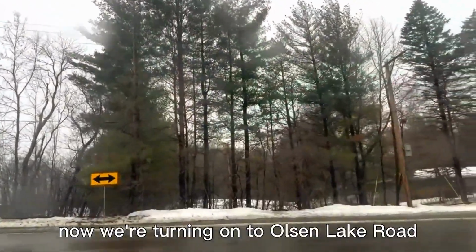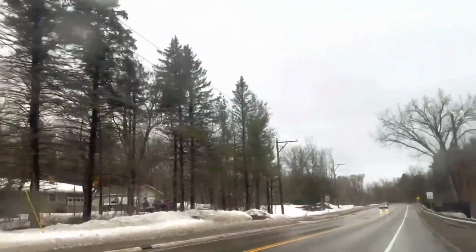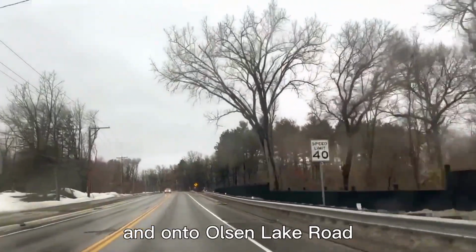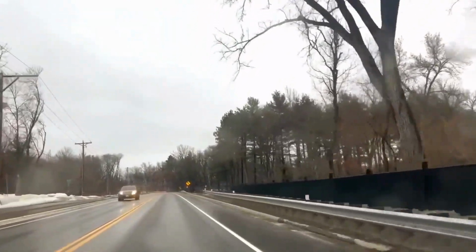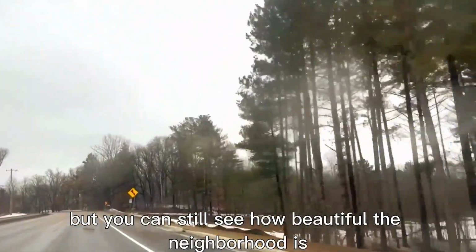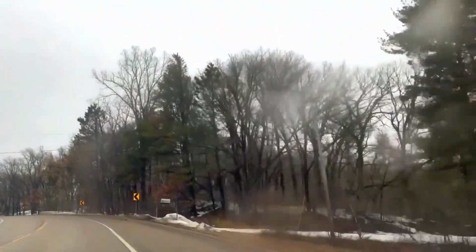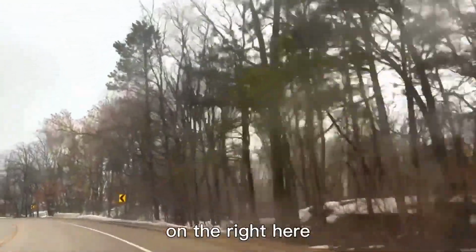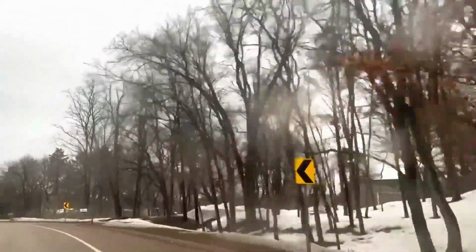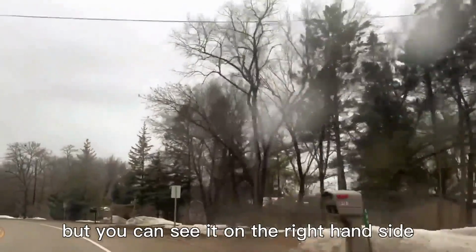Now we're turning onto Olson Lake Road. It's also called Ideal Avenue. The name changes. So we're getting out of the Tri-Lakes neighborhood and onto Olson Lake Road. And it's a rainy, gloomy day, but you can still see how beautiful the neighborhood is, like tons of mature pines. Now coming up on the right here, we are going to start to be able to get glimpses of Lake Olson. It's hard to see on this video, but you can see it on the right hand side when you're walking.